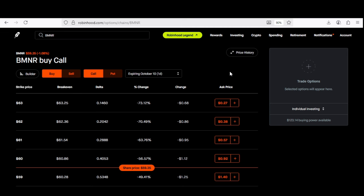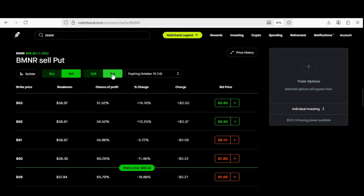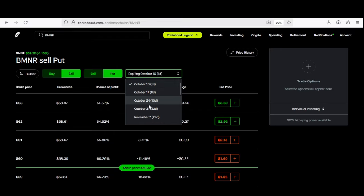So this is what I would be doing if I were to trade this stock right now. I'm going to sell a put, and I'm going to choose my expiration date. The expiration date I will be using is October 31st, which gives me around 22 days to expiration.